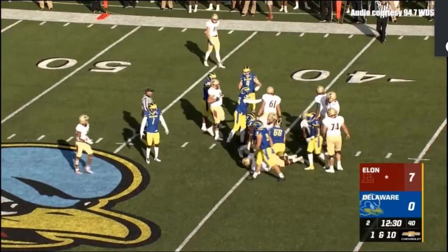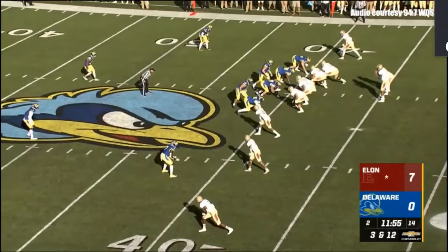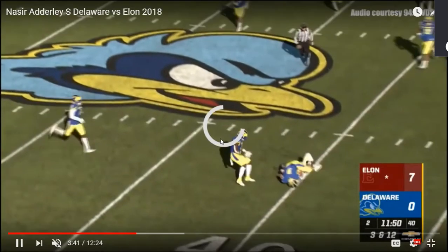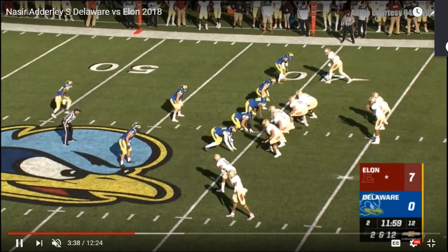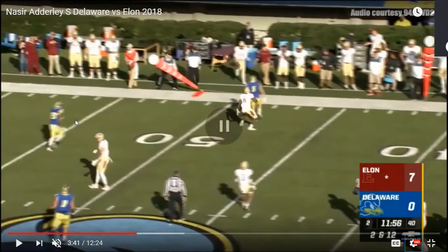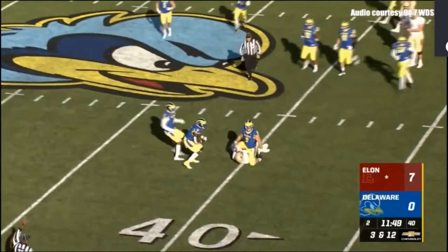That was quick. Goodness. I like how Nazir read that one perfectly, that last play. Oh, yeah, going toward the boundary. Like even before he snapped it. Yep, same thing. I think part of that was because the tight end, too. He was almost kind of shadowing the tight end. Damn, that's it.